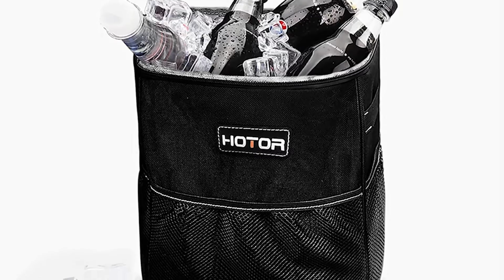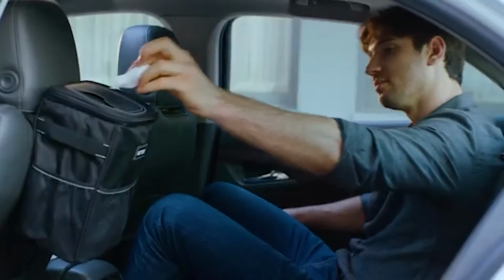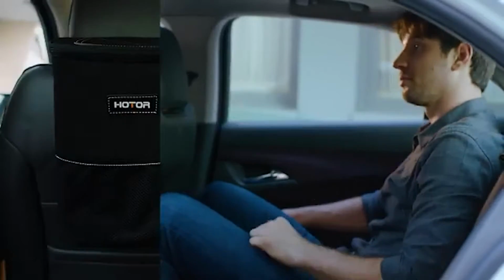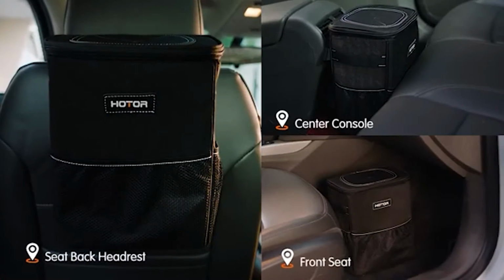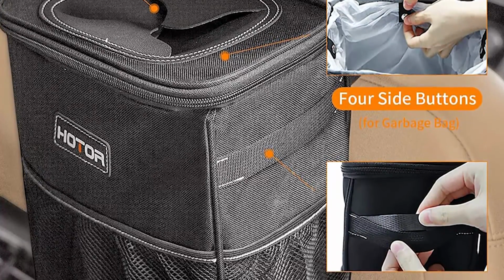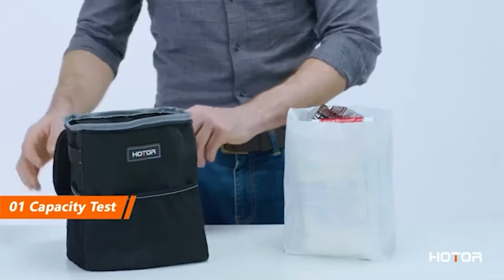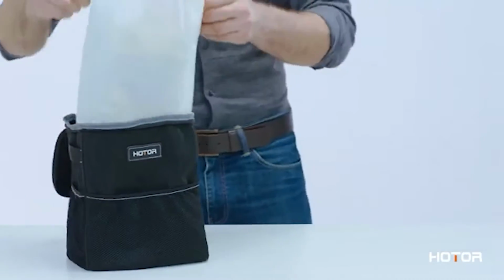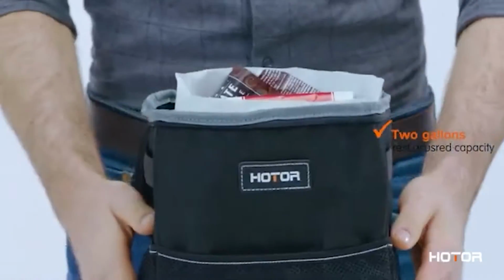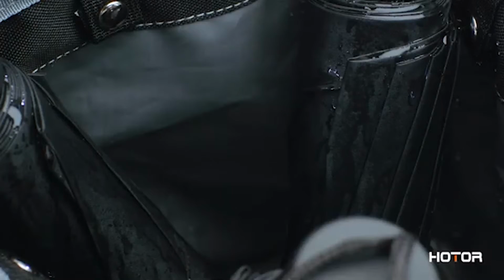This flexible unit from HOTOR can be set on the floor of your car or hung from the seat back for easy access. It even comes with a flexible strap, so it can be installed in any place that's convenient to you. This car trash can uses waterproof and leak-proof fabric with a solid inner lining. It's simple to wash if necessary, and has sufficient storage to hold a great amount of trash. And if you do not necessarily require it as a trash can, say at the start of a road trip, it's awesome to store snacks and drinks.